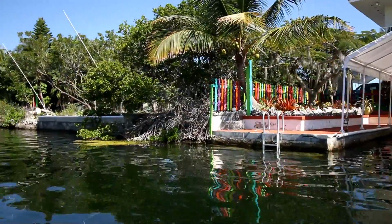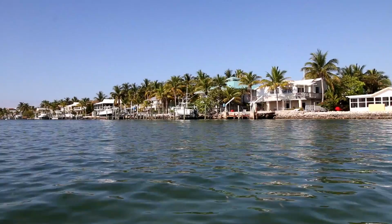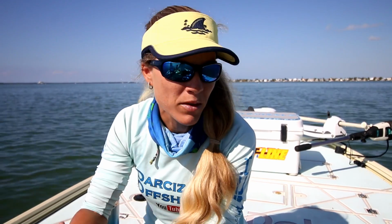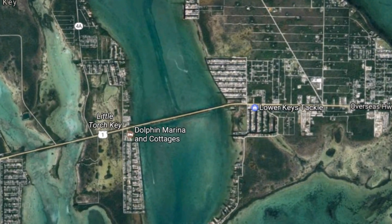They usually always have live shrimp, live pinfish, live crabs, and a lot of other stores too, like the Lower Keys Tackle Shop on Big Pine. And today we were going to get shrimp from Dolphin Marina, but unfortunately they're running low on shrimp. They had none because of the upcoming full moon. There's a shortage of live shrimp. So we are headed over to Lower Keys Tackle, which is the island directly across, to get some live shrimp that we need for today.